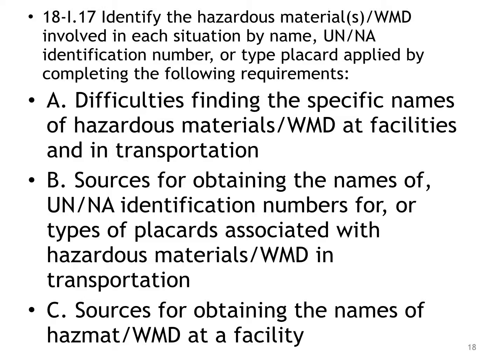The last thing is you can always call for a fire marshal to come out and check the scene out for you. Or if you're in the city, the fire inspector. Sources for obtaining the names of the UN identification number or types of placards associated with hazardous materials in transportation. Again, check with the physical driver or operator of the apparatus. Check in the compartment where the driver or operator sits. And if that doesn't work, call the company or the manufacturer of the material.